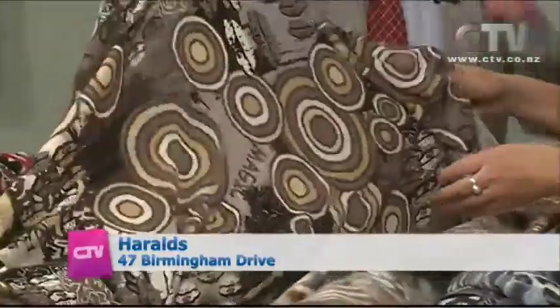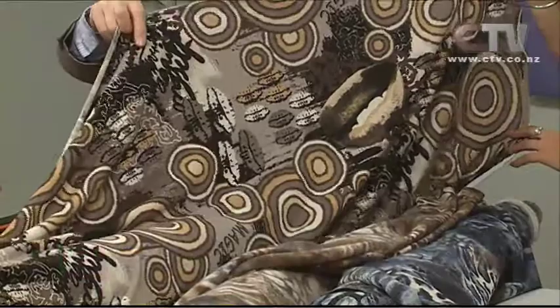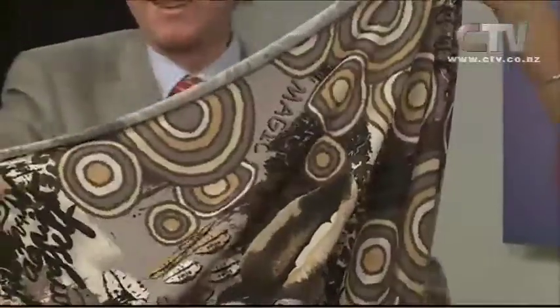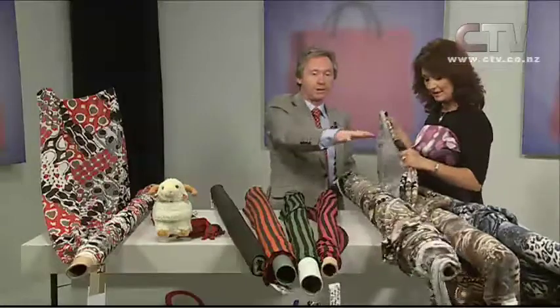This one here's an interesting one. This one's called Coogee, and that is on special. It was $24.95 like the others, but it's on sale for just $19.95 a metre. That's really groovy, isn't it? Funky, yeah, this whole retro thing. There are some neutral, interesting colour ones. So these are all poly spandex types, and these ones coming up are merinos.